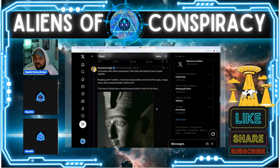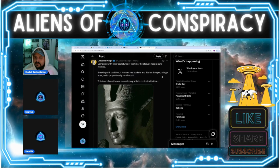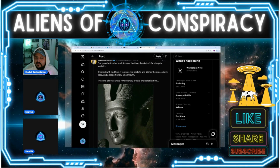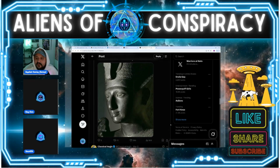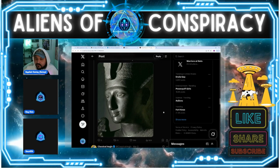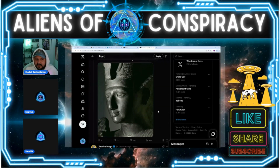So compared with other sculptures of its time, the statue face is quite realistic. Breaking with tradition, it features real sockets and eyelids for eyes, a large nose, and a proportionally small mouth. This level of detail was a revolutionary artistic choice for its time. And in reality, it was hard to find comparisons to show as an example. I'm going to take their word for it. It doesn't sound like a crazy thing this person is stating. Do you guys have any opinion on that?